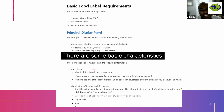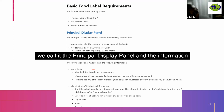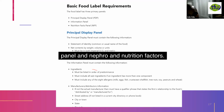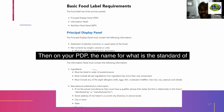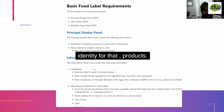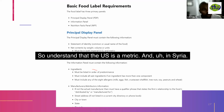What are some basic characteristics of labeling that you require? US law requires three primary panels. We have what we call the PDP, the principal display panel, and the information panel, and the nutrition facts panel. Those panels must conform to what is in the US. Then on your PDP, the name must be synonymous with the standard of identity for that product, and must be in both imperial US and metric numbers. So understand that the US uses both metric and imperial.